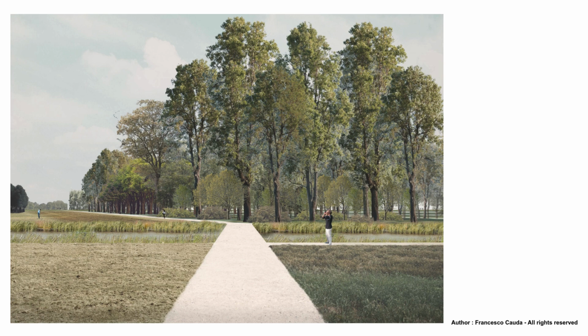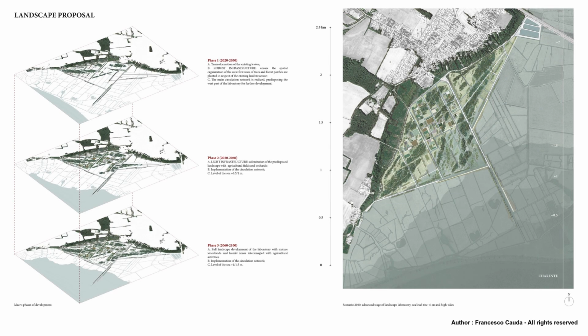Okay, so far we've talked a lot about the potential benefits of this landscape laboratory. Right. But I imagine there are also challenges and risks involved in such a radical approach. Of course. What are some of those? Well, any project of this scale is going to face challenges. For one thing, there's the uncertainty of climate change itself. Right. We can make projections about sea level rise and storm surges, but the future is always unpredictable.